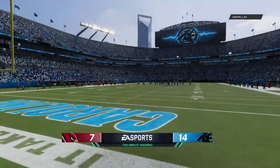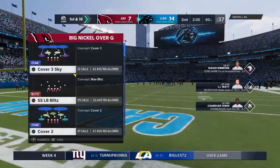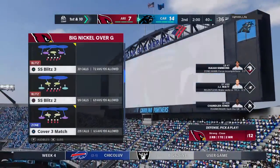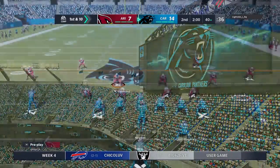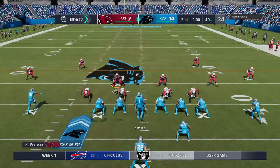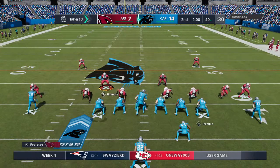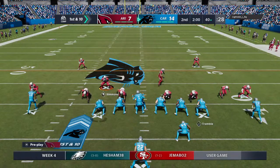We've hit the 2-minute mark of the 2nd quarter, 14-7. And we'll remind you that coming up at halftime, we'll join Jonathan Coachman and the gang in Orlando. Coach will have stats and scores from the early games going on here around the NFL.